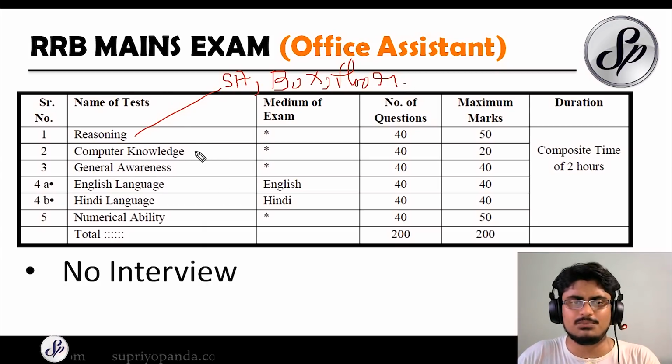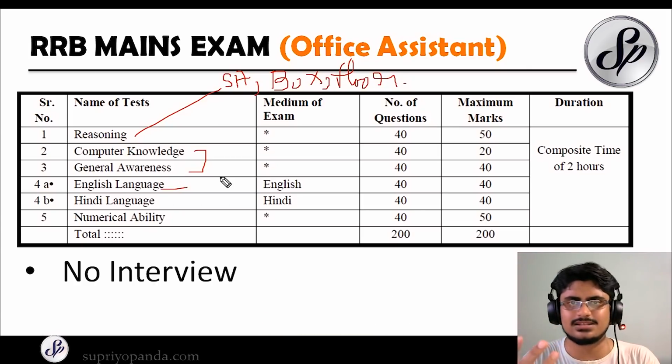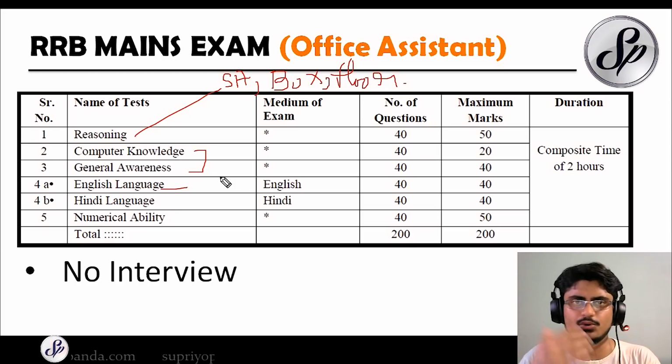And now computer and GA, there is nothing like that. In English, what are the easy ones? You have fill in the blanks, cloze test, synonyms and antonyms, how you are going to start the sentences, and also the multiple fillers. So these are the easy ones. And the moderate ones, as I told you, the RCs, you have to do the RCs as well. It depends on your English skills, whether you are going to do all of them or only one.